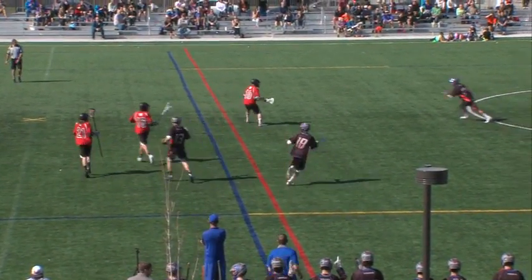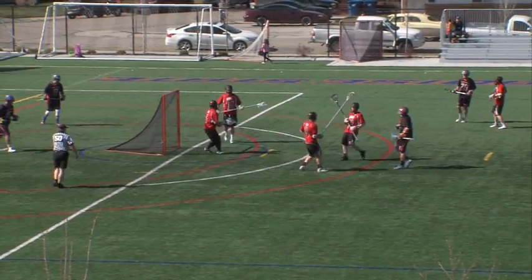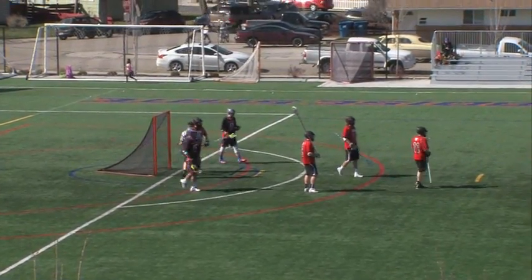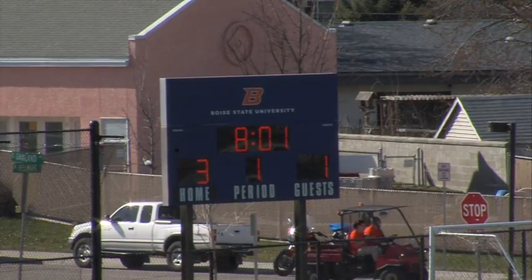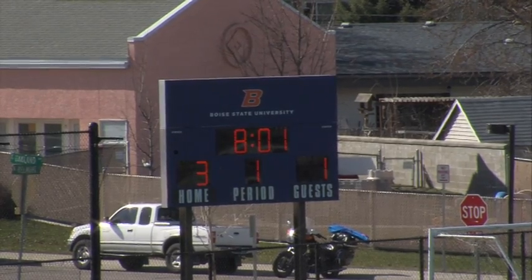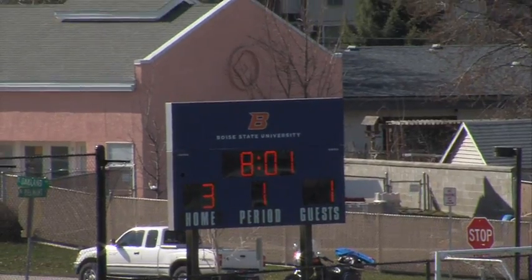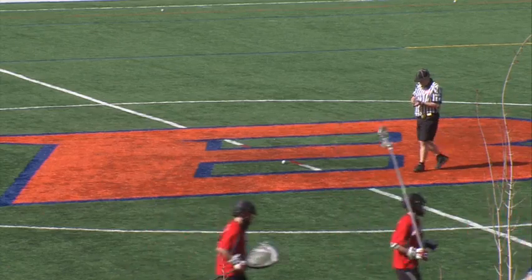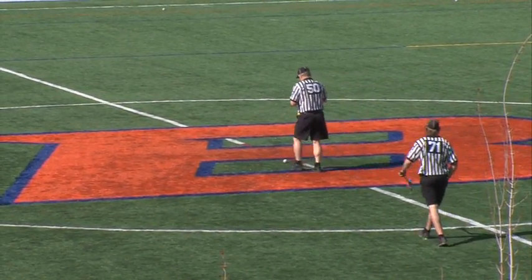Number 18 passes to the middle of the field to number 21, 25. That's going to be a pass right in front, and that's going to be another goal right in front of the net. There was no one around him, and that is an easy shot. That's going to be number 5 with the goal there. And that was an incredible play. That was all that ball movement right around the net that they were looking for. They tried to find that open man, and they got it. And that is, with 8:01 left to play in the first, 3-1 Boise.